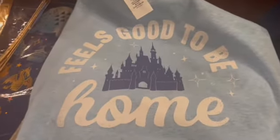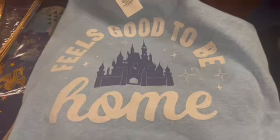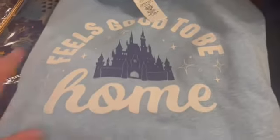Then finally, I have had a customer that has wanted this sweatshirt for, I swear it feels like over a year. And oh my goodness, have I had a hard time finding it because it never seems to be there. Well, it was there today. Feels good to be home. I finally was able to get this for you, my dear. I've got it. $39.99. I about danced a jig when I saw this on the rack. So I do finally have your Feels Good to Be Home sweatshirt.